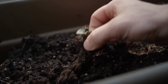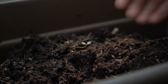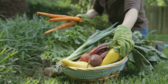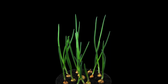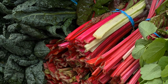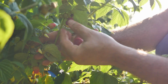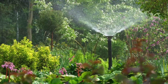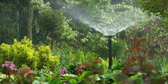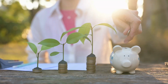Let's get efficient. By planting the correct fruits and veggies once, you can reap the rewards for years to come. Perennial fruits and vegetables are the real gift that keeps on giving. Think asparagus spears emerging in the spring, rhubarb stalks ready for pies, artichoke buds begging to be steamed, and berry bushes bursting with juicy goodness. Find a sunny spot in your garden, give these perennials a good start, and watch them come back year after year, stronger and more abundant. Talk about a rewarding investment.